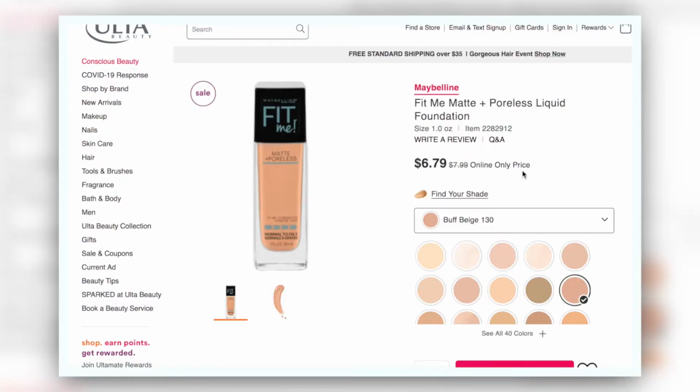Another Maybelline product, this is the Maybelline Matte and Poreless Liquid Foundation in the shade Buff Beige. Again, the Maybelline Fit Me foundation is currently on sale as well for $6.79 on Ulta, and originally it is $7.99. It says online price only. Just keep that in mind. This is an online sale that's happening right now.